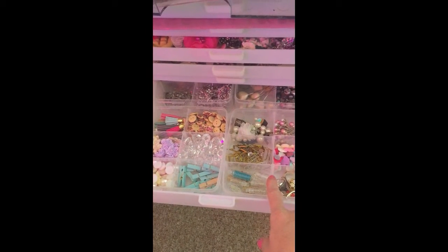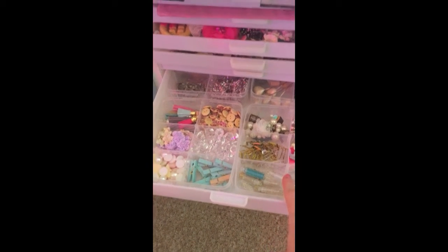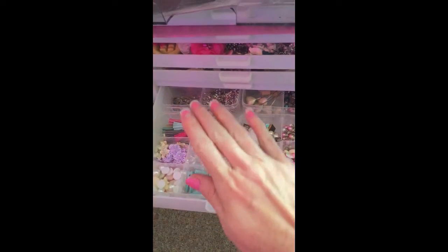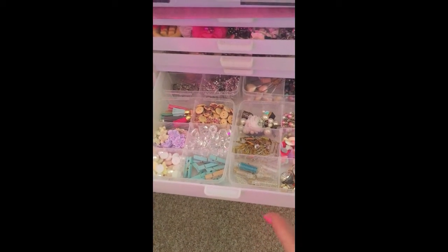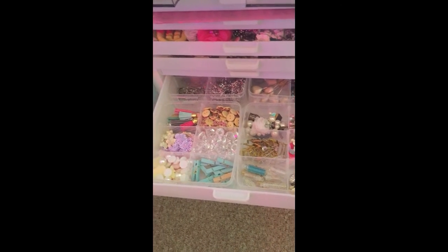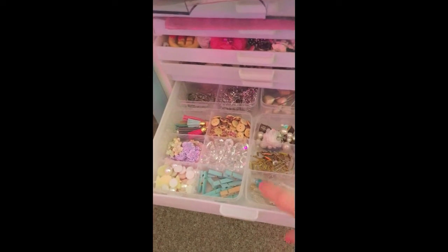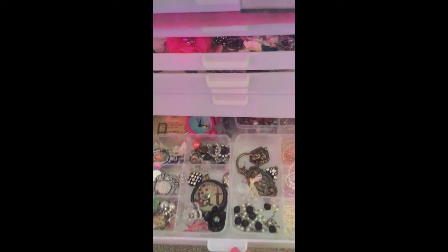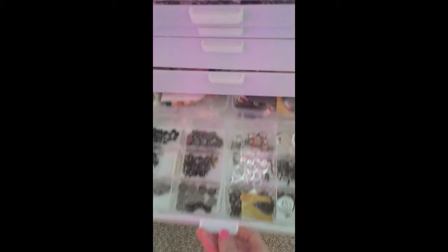These containers, I got them from Michael's like 4 years ago, maybe longer, and they stack on top of each other. They sold them, I think, 3 or 4 in a set, but I cut the little edges off that clamp them together, and I put them in here, and they make perfect little drawer separators, and that way it's easier to store different embellishments and keep them organized and things. There's Tim Holtz stuff.